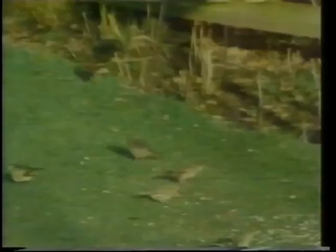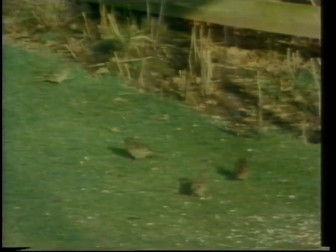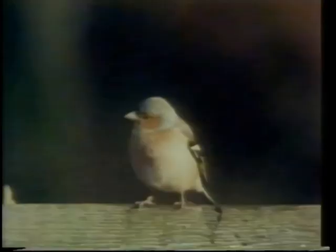In addition to the common house sparrow, many of the finches seen during the summer will also be visiting gardens during the winter. In fact, chaffinches may be more frequently seen in winter. This is a male, and this is a female.